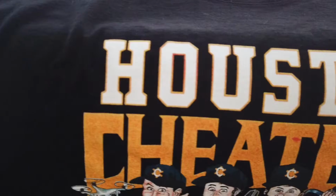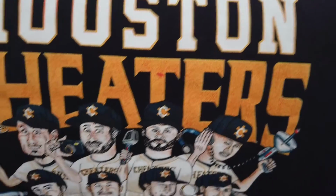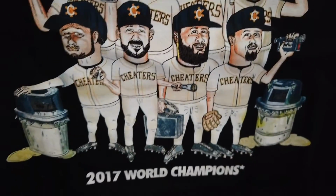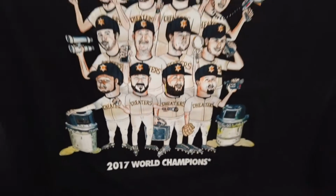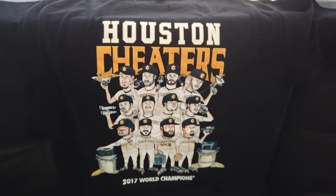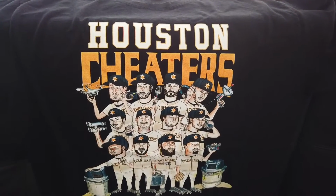The first thing I got is actually a purchase that I've been waiting for a while. It is my Houston Cheaters with everyone on it. So if you couldn't tell by now, I'm a Dodger fan, and also MLB opening day is right around the corner, in a couple days. So obviously you have the whole entire Houston team that cheated their way through the World Series. I'm not bitter. You're bitter.